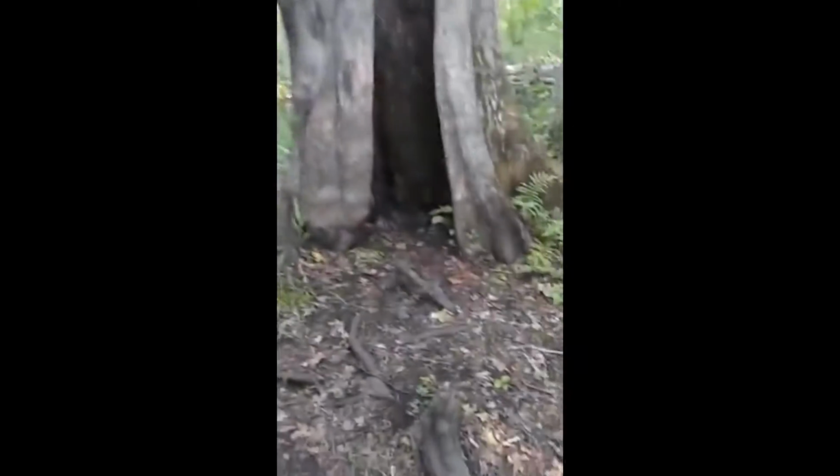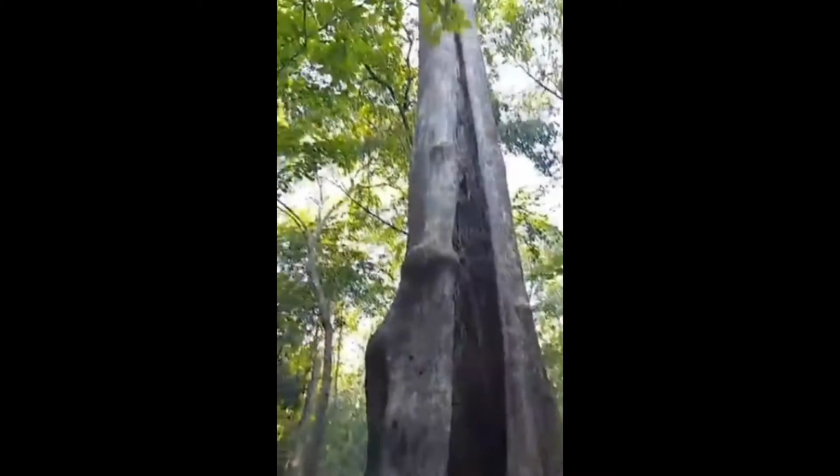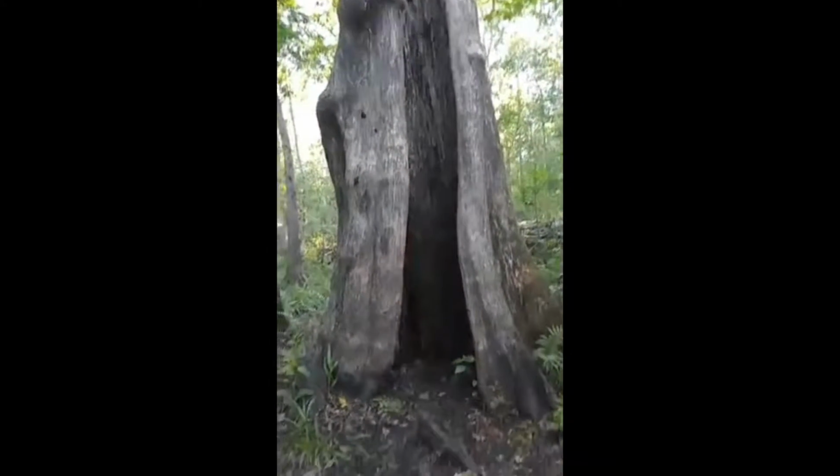To my right here, you can see there's a hollowed out cypress that goes all the way up. It looks like this one's pretty dead, but it's got a nice hollow all the way through to at least three-quarters of the way up. So I'm sure some critters take shelter in here every once in a while.